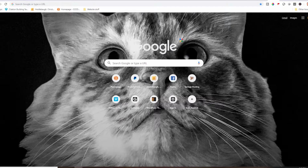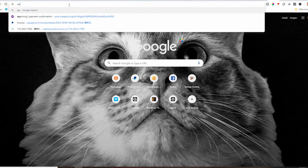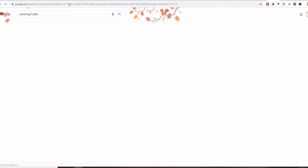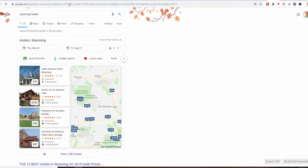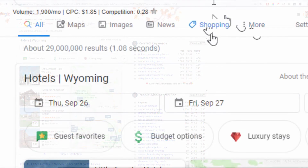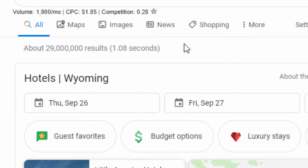Because let's look at Google real quick. We're going to go to Google and type in absolutely anything. Let's do Wyoming hotels. Okay, the beautiful state of Wyoming. There's 29 million results, and it took basically 1 second. This right here is the money thing. This is what's telling you that Google cares about how fast your website is. They're telling you that it took basically 1 second to load this.